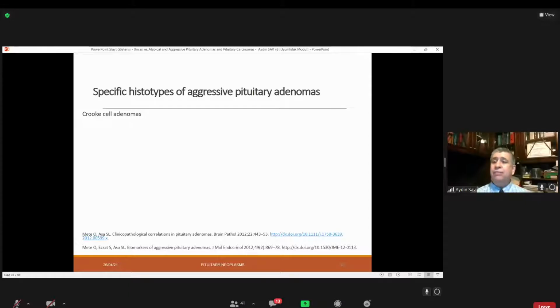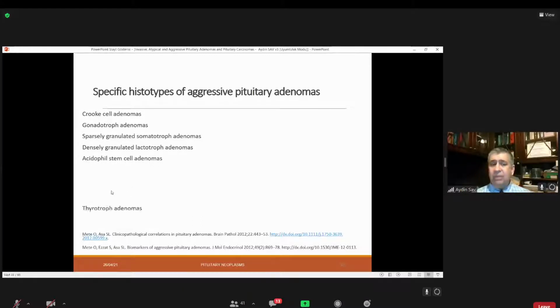But the tumor mainly consisting of that kind of cell type is called a Crooke cell adenoma. If we are looking at a Crooke cell adenoma under the microscope, we know that this will act very aggressively. If we are talking about a gonadotrope adenoma, it will act differently. If we are talking about a sparsely granulated GH adenoma or somatotropinoma, by definition, it will act very aggressively. Or densely granulated lactotrope adenomas act very aggressively. Acidophil stem cell adenoma, thyrotrope adenomas, some of the plurihormonal adenomas, and silent adenomas of different types, as well as the null cell adenomas, by definition, we know they act very aggressively.